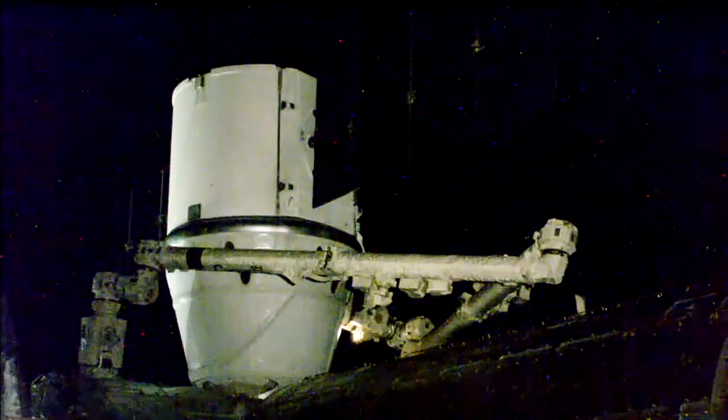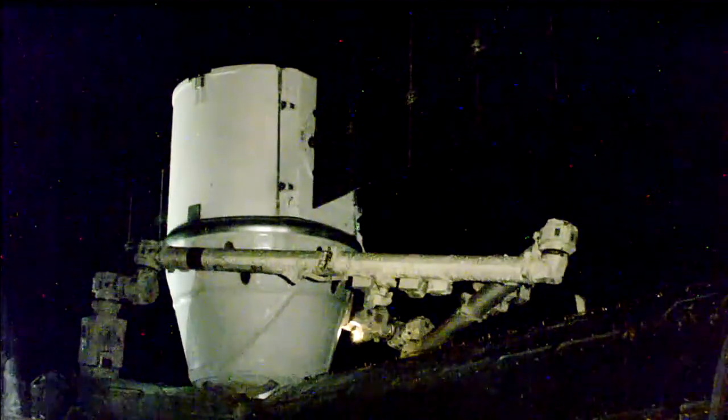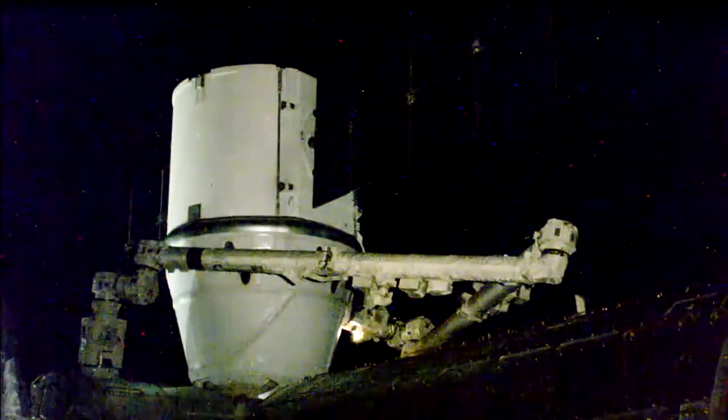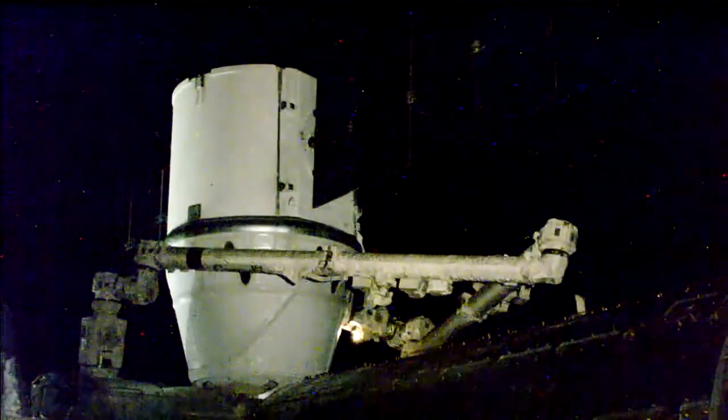The 16 bolts that are turning now are referred to as A bolts, which stands for acquired bolts. And once they are attached, it will secure Dragon, and that will conclude today's operations.